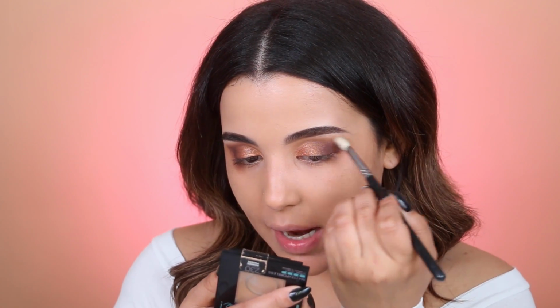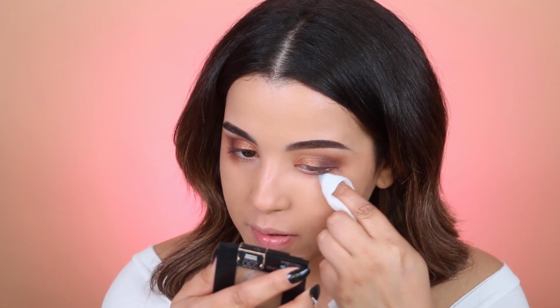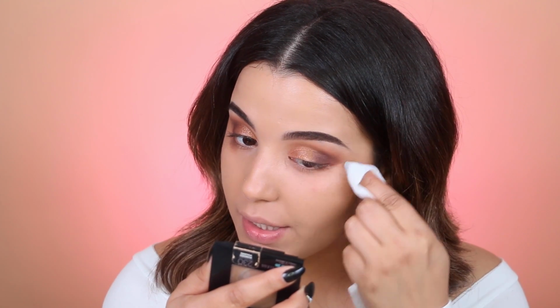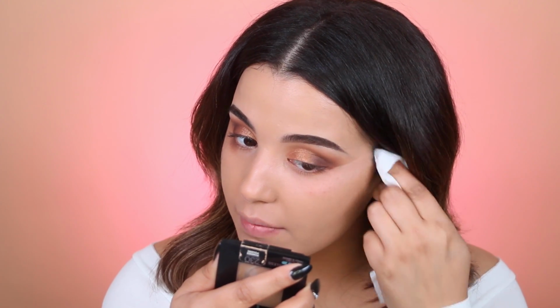I'm just gonna go in with a clean Sigma E25 blending brush and I'm gonna run it alongside these edges right here just to ensure I don't have any harsh edges or anything like that and everything just blends very nicely and seamless. Taking a makeup wipe, I'm just gonna clean up this edge right here. Because I haven't applied concealer or anything like that, it's okay to kind of wipe away this area.